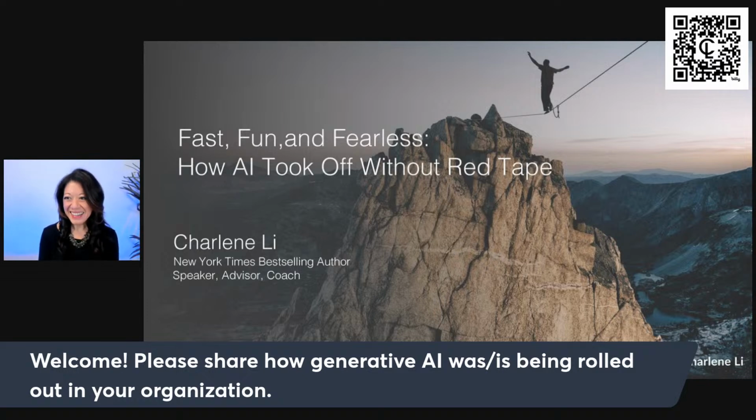And I think so many organizations are rolling out AI as if it was an enterprise technology. And it's very different. It is constantly changing. As we saw this past weekend with the rollout of DeepSeek, a new generative AI engine from China, things are changing so quickly that they were able to develop this.